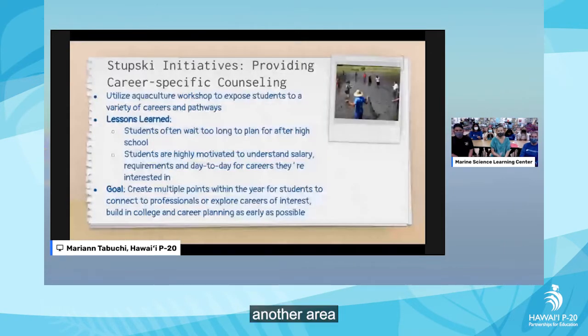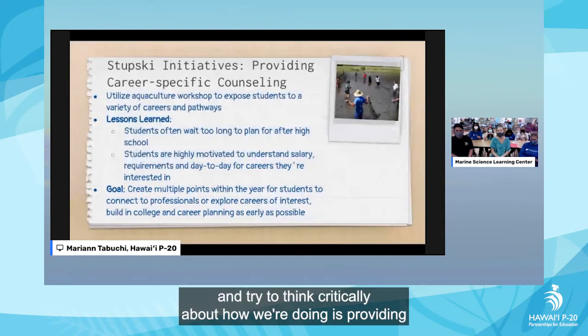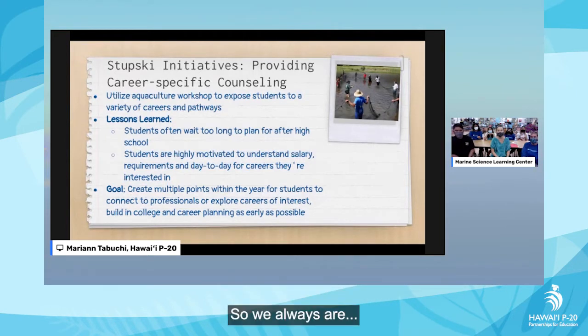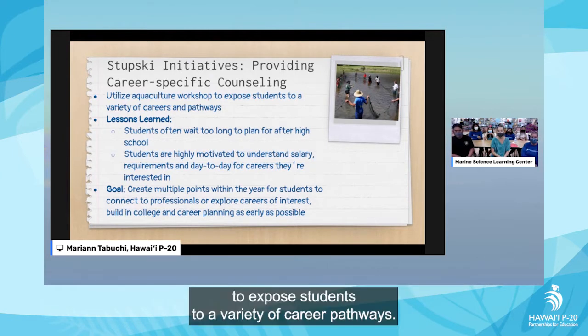Another area of Stupski that they've really got us to laser in on and think critically about is providing that career specific counseling and that individual counseling. So we have over the past 6 to 8 years used an aquaculture workshop on island to expose students to a variety of career pathways.